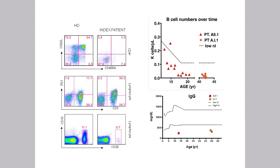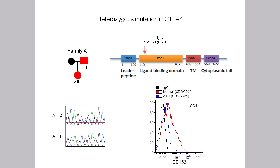So we looked at these patients' phenotypes, and we figured out that they had CD4 lymphopenia as well, and lost their naive T cells. They had progressive loss of B cells. What you're seeing here is lack of B cells. Over time, because we were able to follow this girl for around 10 years, their B cells progressively decreased, and they had low immunoglobulin production. So when we did whole exome sequencing, we found a deleterious mutation, meaning one causing a stop.